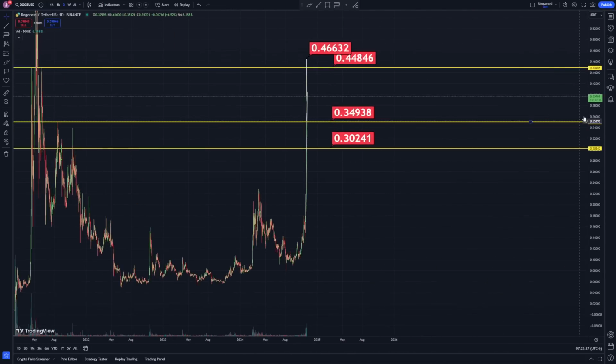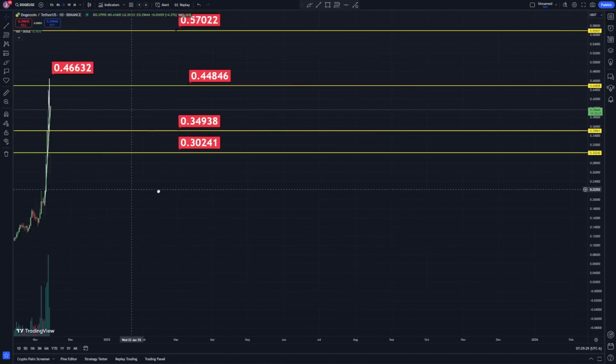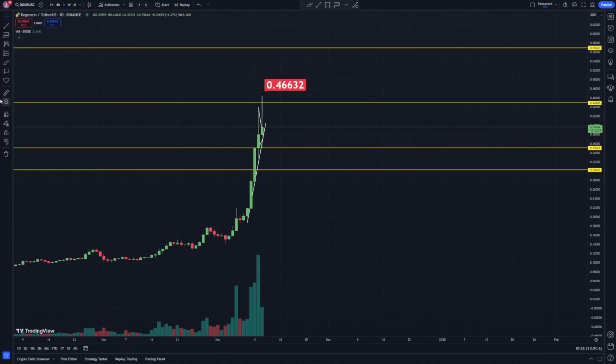We came up and hit the first two lines. Let's go ahead and zoom in a little bit so you can see. Came up, hit the first line, hit the second line. Looks like we're still above that second line right now, and it looks like we might be heading up to .446, possibly. This is what I'm kind of hoping right now.